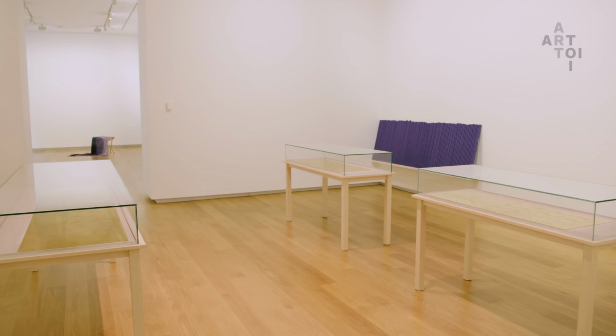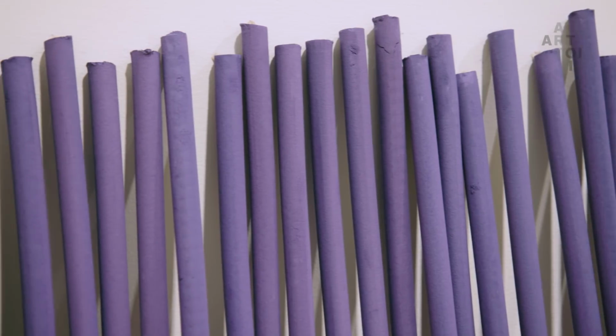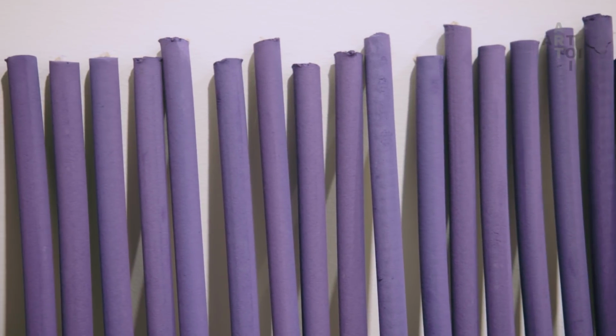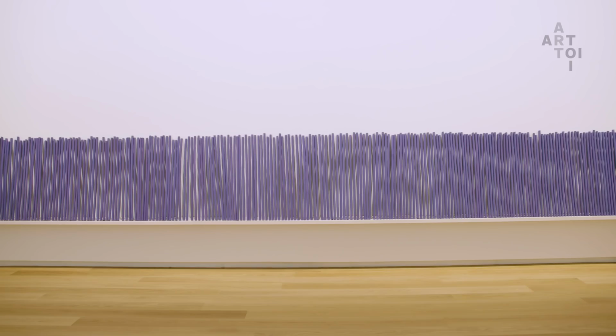Also in Gallery 2, we see the beginning of a line. It's over 1,000 solid incense sticks. And so this is a 10-year clock. If you lit one of these oversized incense sticks and burnt it right through and then lit the next and then the next, it would be burning continuously for 10 years.